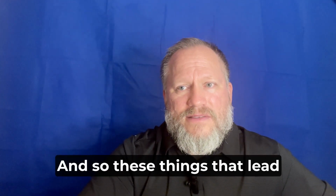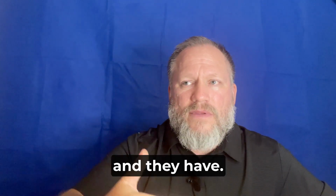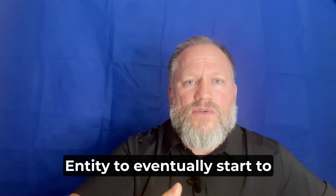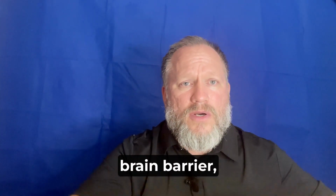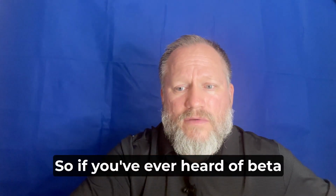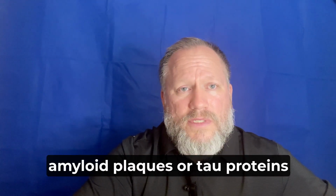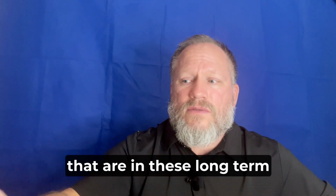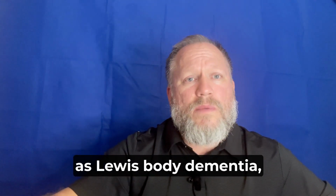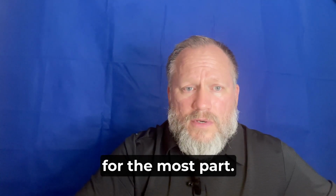And so these things that start in your intestines, leaky gut, then leak out into the body, and they have a propensity to eventually start to hit neurological parts of the brain, especially the blood-brain barrier, breaking these things up. So if you've ever heard of beta amyloid plaques or tau proteins, and alpha-synuclein that are in these long-term neurological issues such as Lewy body dementia, Alzheimer's, Parkinson's, they come from the gut for the most part.